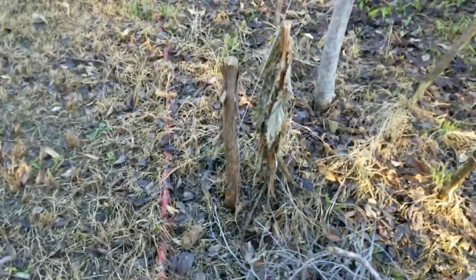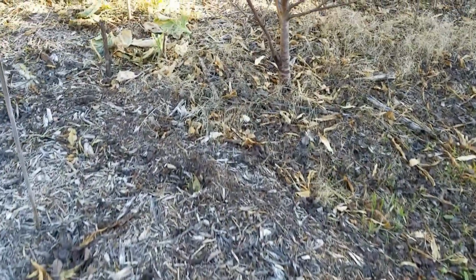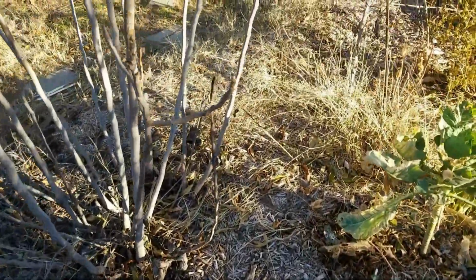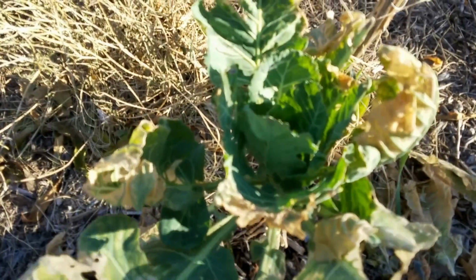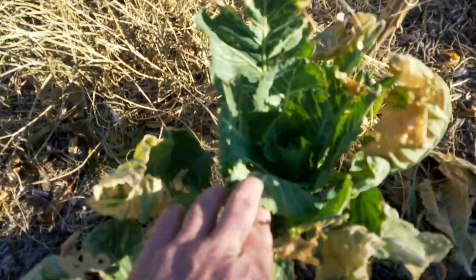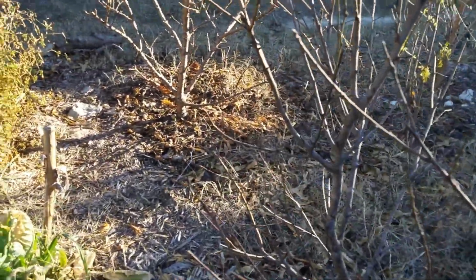We'll take a look at another tree collard, or I keep doing that, sorry, Georgia collard, and it came through with flying colors. So I didn't know I had a microclimate here this good, but apparently I do. You can see it's just surrounded by trees.